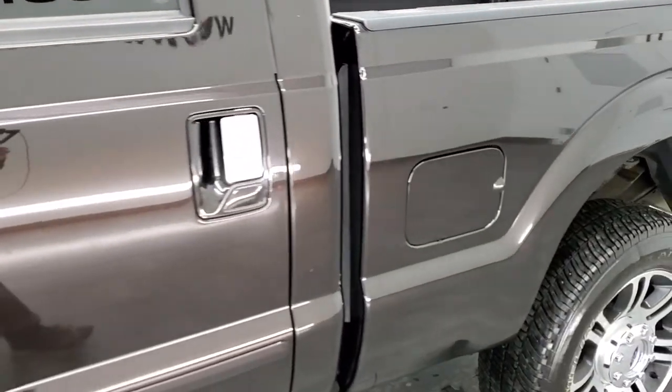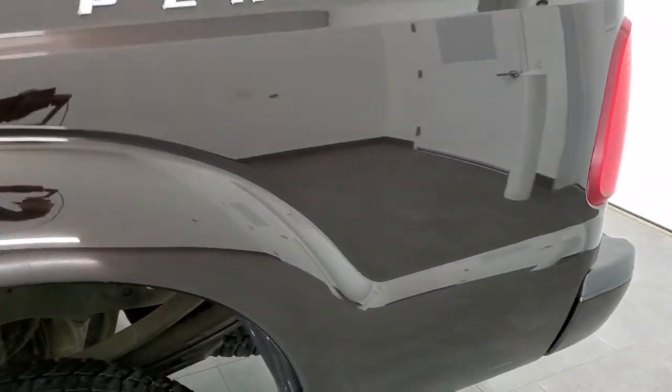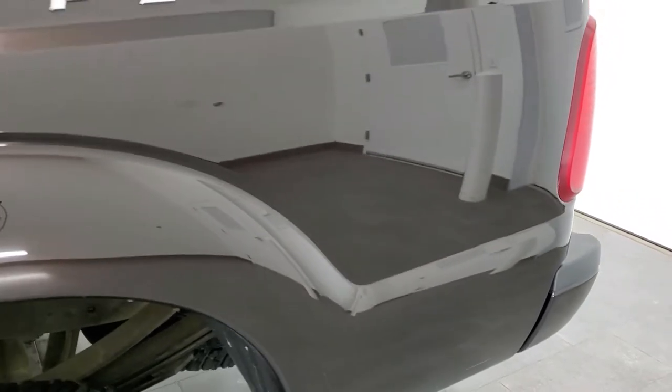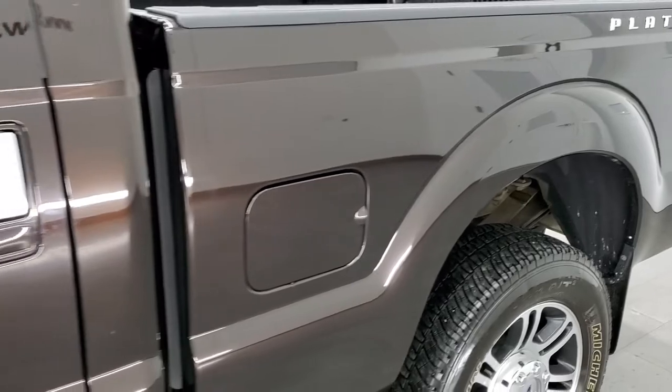So if you have HD capabilities on your computer, tablet, smartphone, or television, I highly recommend turning them on right now because it is your best way to check out the quality, condition, options, and cleanliness of the truck before seeing it in person.